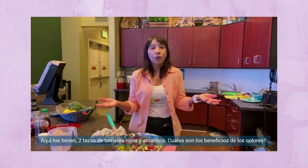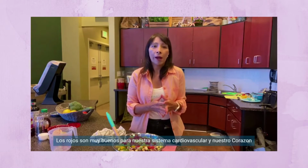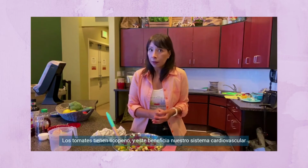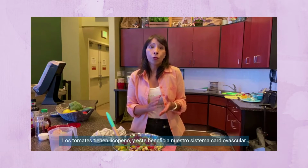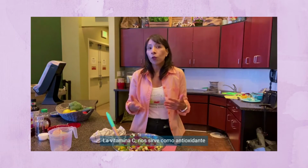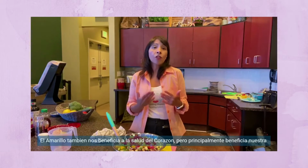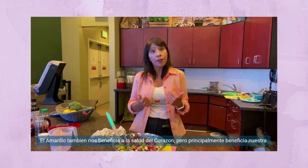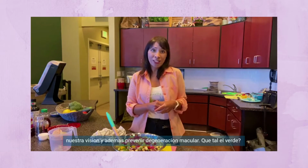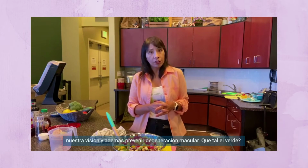So what do the colors do for us? Well, the red are really good for our cardiovascular system and heart health. Tomatoes have lycopene, and the lycopene is really good for our cardiovascular system. Now, they also have vitamin C, which serves as an antioxidant. The yellow actually help us with heart health as well, but the main thing is that they help us with our vision health. And they actually help us prevent macular degeneration.